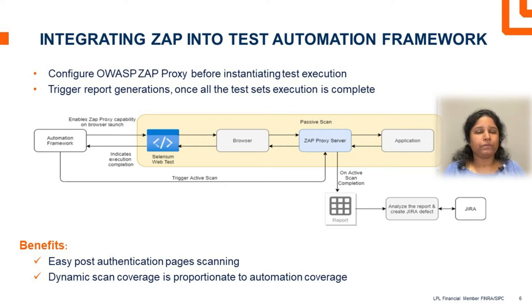The benefits that we have seen with integrating Zap with our automated test cases is the post-authentication web page validation has become easier. For any new web pages that are automated or the new sections for which we are increasing the automation coverage, the dynamic security scan coverage is proportionate. This provides a high-level snippet of how Zap is integrated into the automation framework.